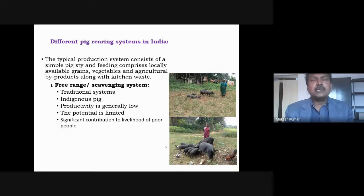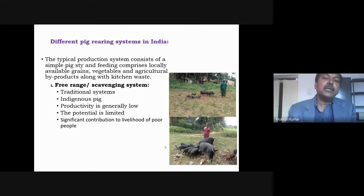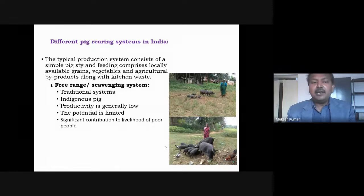So if a farmer is having two females, and they produce piglets, then a net income of 60,000 to 70,000 will come. So this much income the farmers are getting, and in different integrated ways.